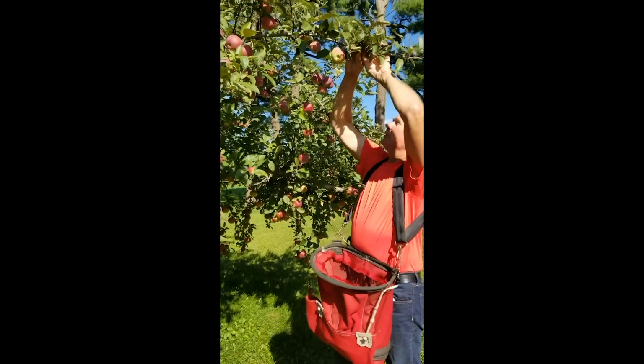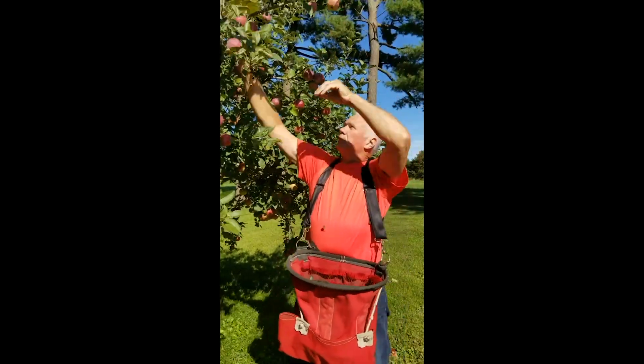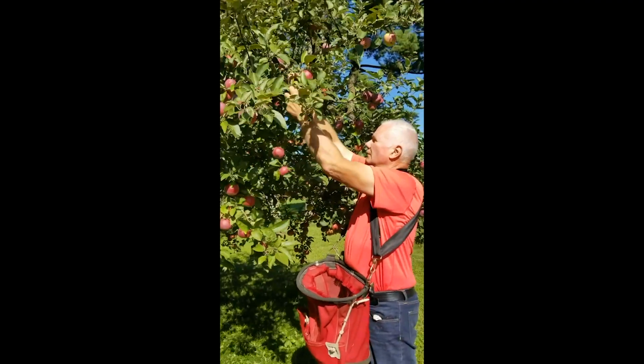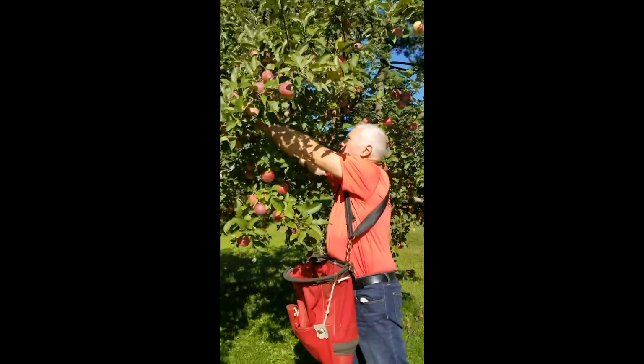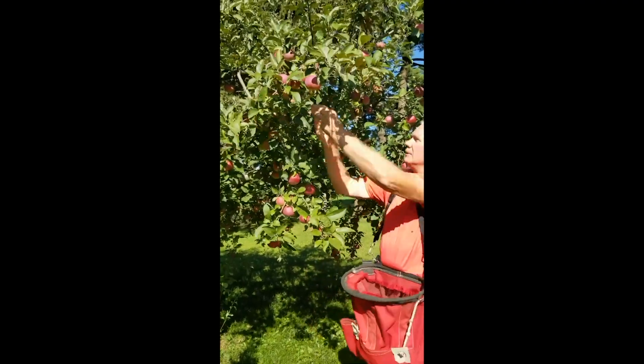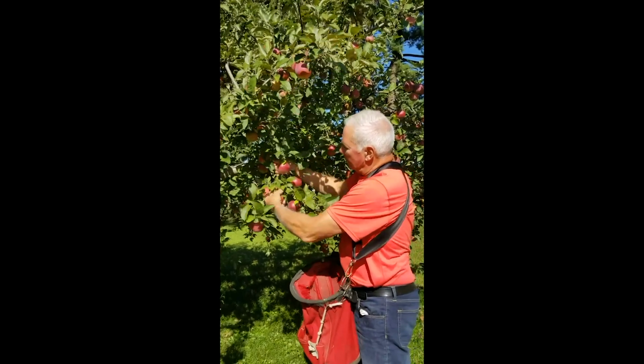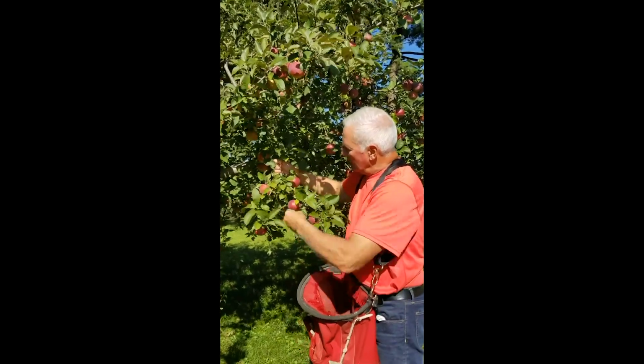If I'm picking for a specific purpose, like for market, I try to go through and pick only the larger ones, so I don't have to do as much sorting when I go to shine them up and put them in the bags. So I am pretty selective as to which ones I pick.